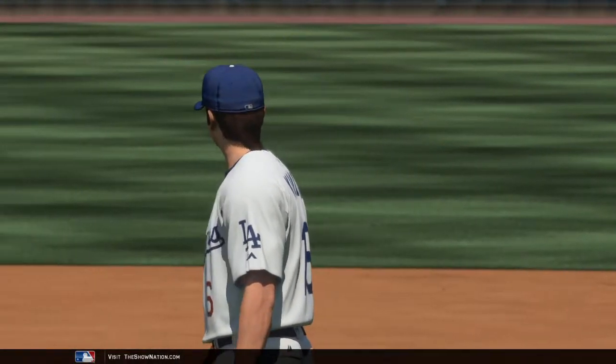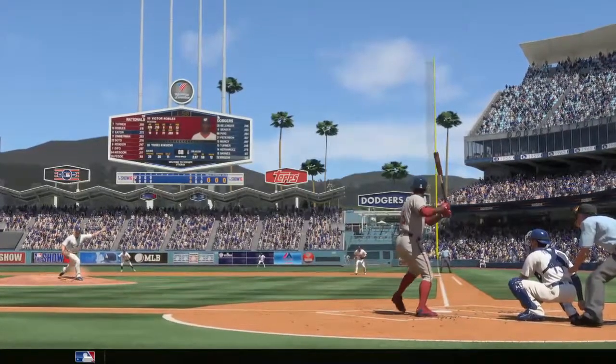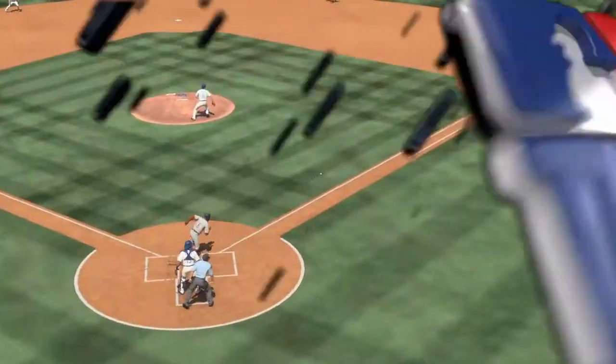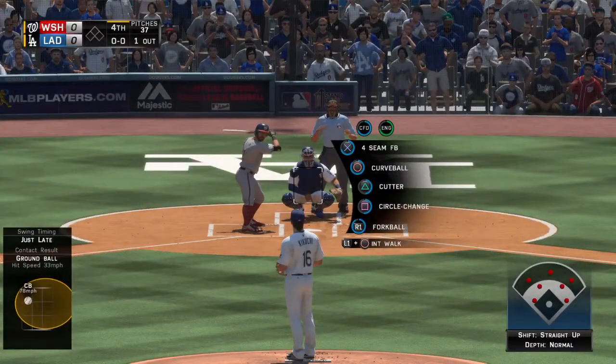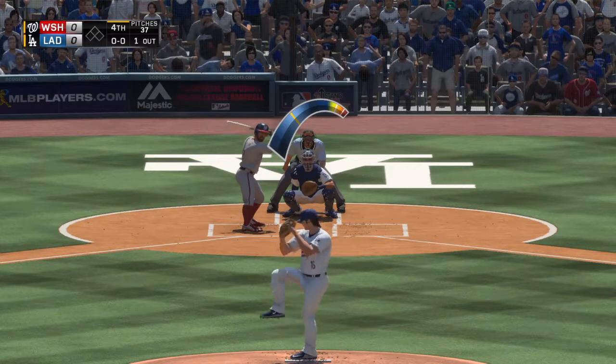Well, not the most convincing way to start an inning right here. You're going to see him try to hold back, but he winds up making contact anyway. Sort of an excuse-me swing right there. And this is just an easy chance here on the mound, and that's a quick first out.